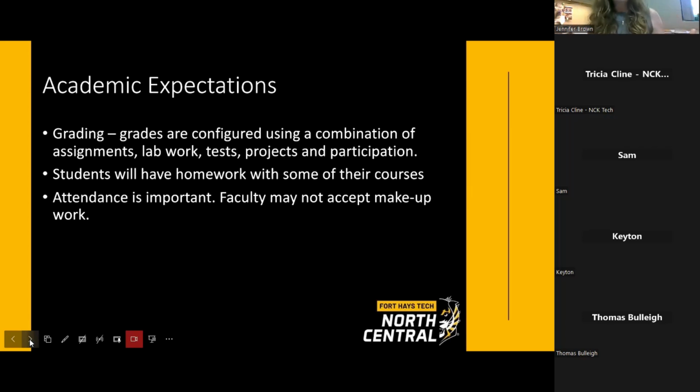It is traditionally very hard to make up a lab time. Obviously, if there is an emergency or you are ill, your faculty are going to work with you to help you through that process. But if it's opening day of deer season and you choose to check out your tree stand versus come to class that day, that's probably a really traditional example. You might not be allowed to do any makeup work. And so attendance is very important.